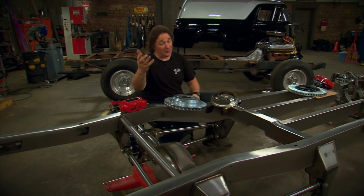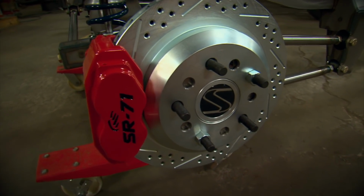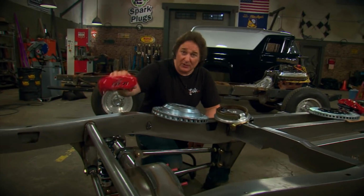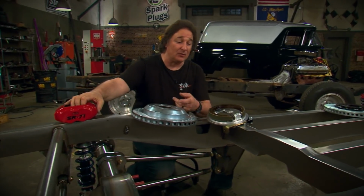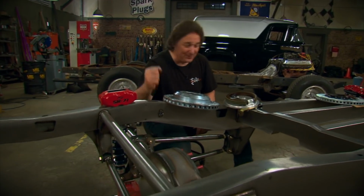Now, the rear brakes, very similar. Once again, it's a Baer kit that bolts right to a 9-inch Ford housing, but it's a little smaller. We're using the 4-piston caliper, a matching rotor, and the internal e-brake. So as far as brakes go, we're good to go.